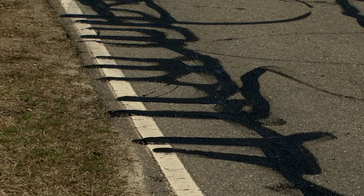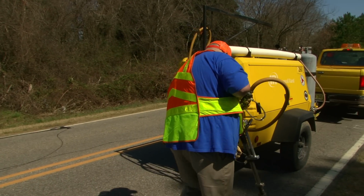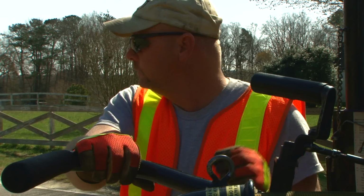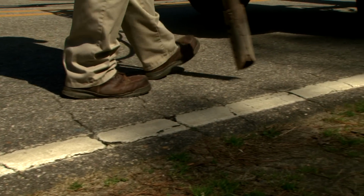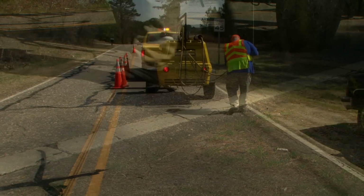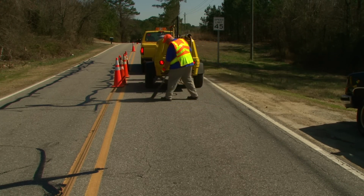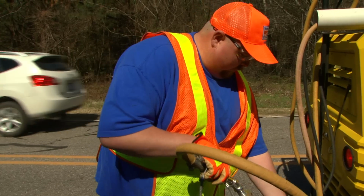However, before sealing the cracks, crews must take several essential steps to ensure the seal is properly applied and that it will effectively prevent any further road damage. Crack preparation and proper application are essential to this process. Before the sealant can be applied to the roads, the cracks must be cleaned so that they are free of all debris to better the chances of the sealant working as intended.